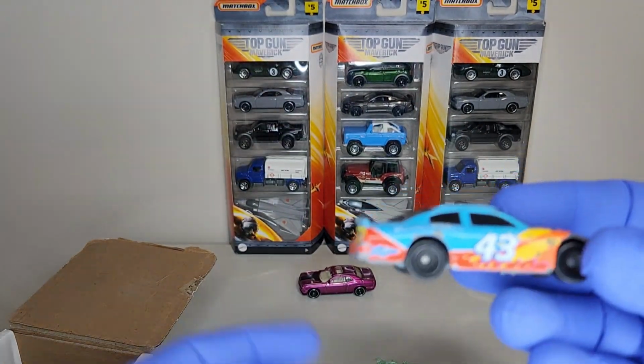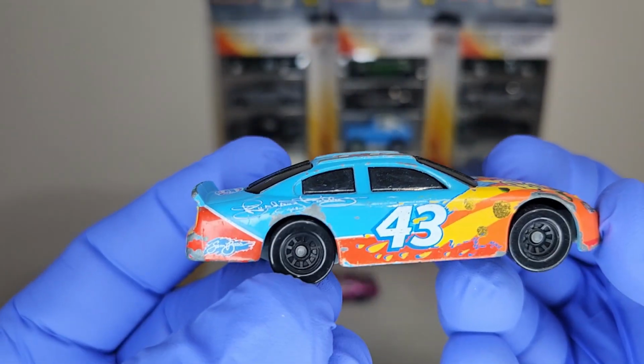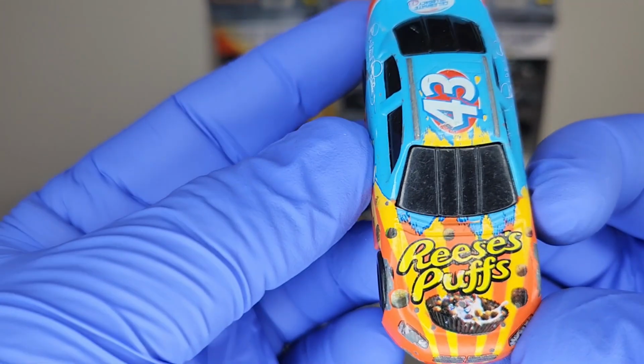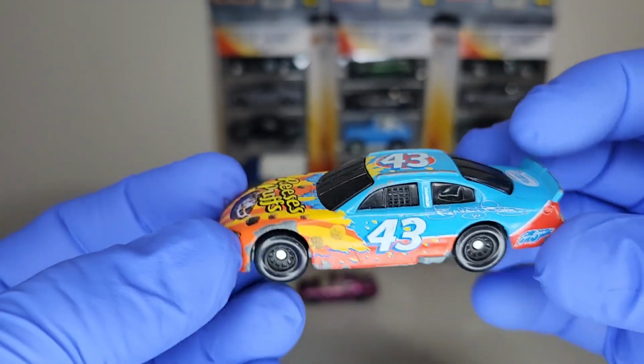You just flew right out of there. Some of these are a little crusty, a little rusty. We got Cheerios on the back. 43. Looks like we got Richard Petty on the side. It's actually pretty cool. A little used. Reese's Puffs, which is probably what that came in.